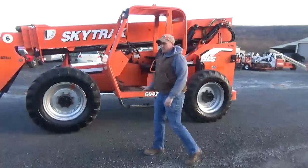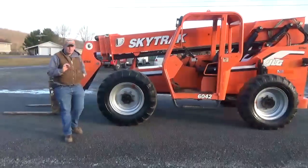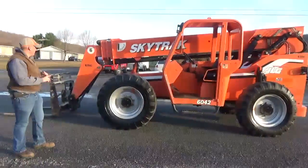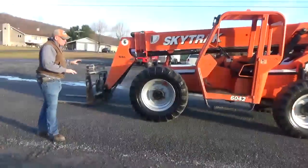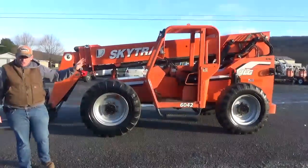Hopefully you can see from this video, this is a very nice, clean 2007 Skytrak 6042, which means 6,000 pounds of lift, 42 feet of lift height. We have illustrated to you that the boom goes in and out the way it's supposed to, up and down, carriage tilts, forks tilt, mainframe tilts. We've shown you that the machine will pick, to the best of my knowledge, 4,800 pounds. So we picked that up for you.